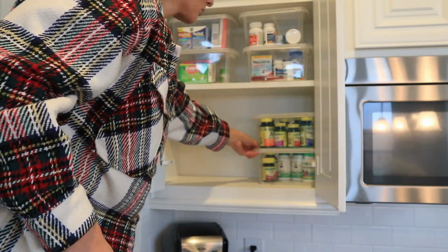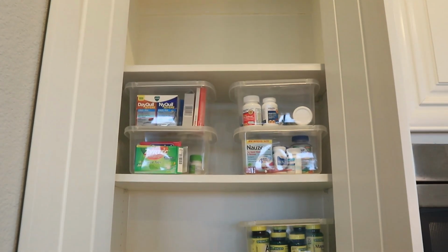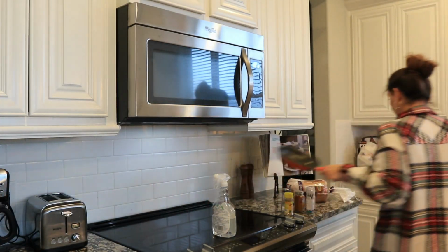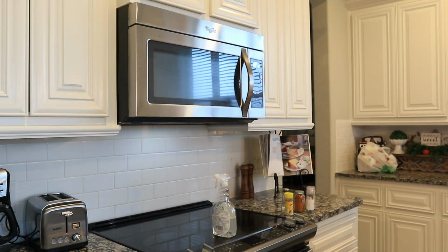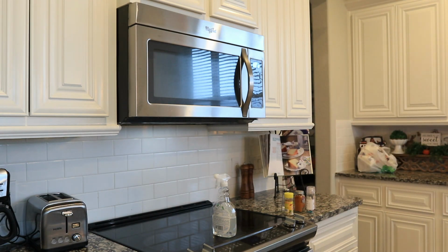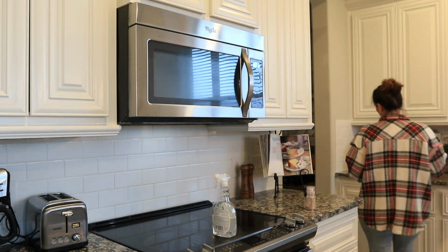I just love the way that it looks. And when it comes to medicine and vitamins, I want to be able to see what's in the boxes. So this really worked out well for me. That made me incredibly happy, and it just felt like a weight was off my shoulders to get one area organized. So then it's time to do the whole cleanup.